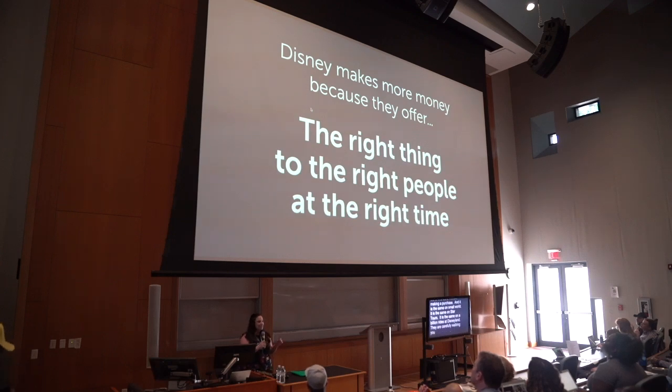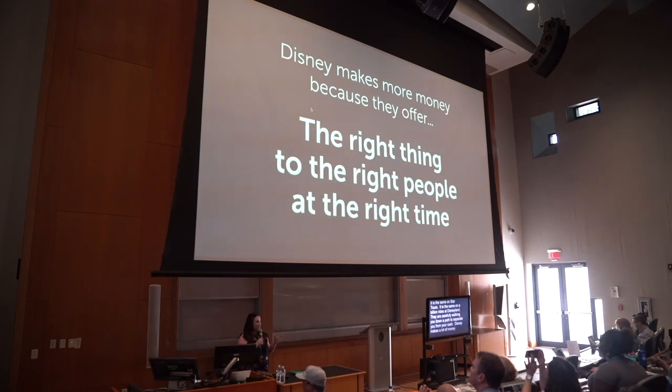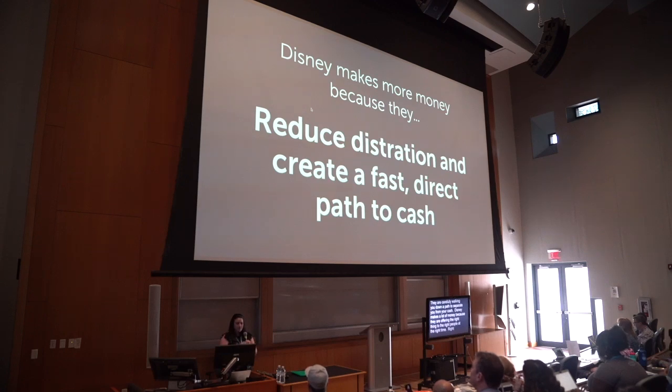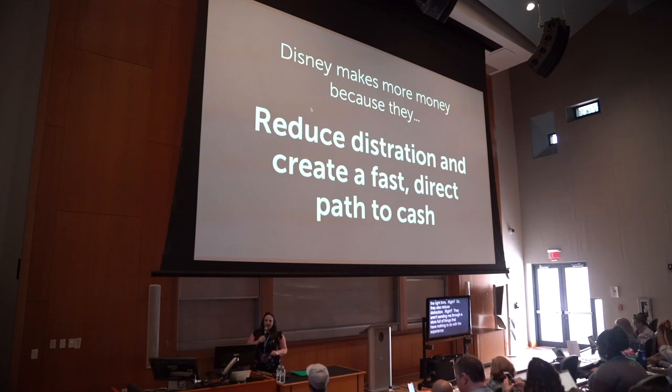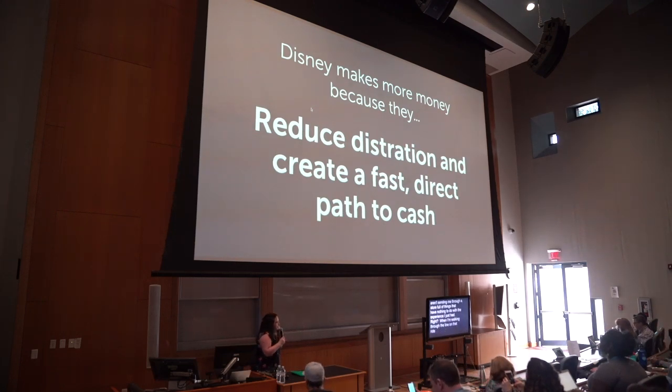Disney makes a lot of money because they are offering the right thing to the right people at the right time, right? So, they also reduce distraction, right? They aren't sending me through a store full of things that have nothing to do with the experience I just had, right? When I'm walking through the line on that ride, I'm not seeing other things about Disneyland.